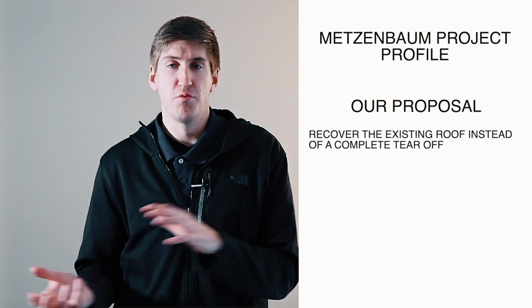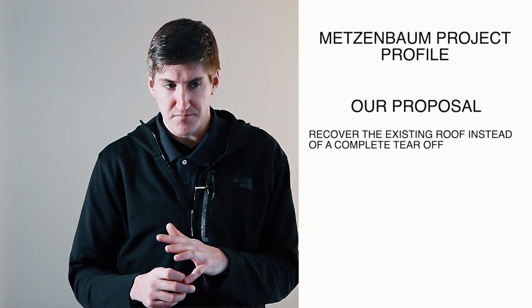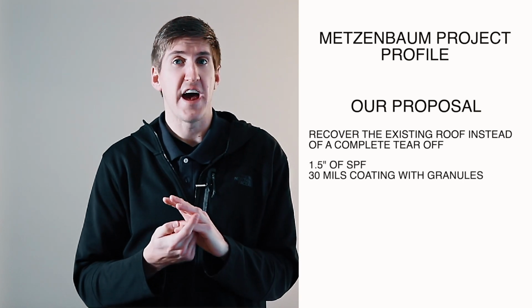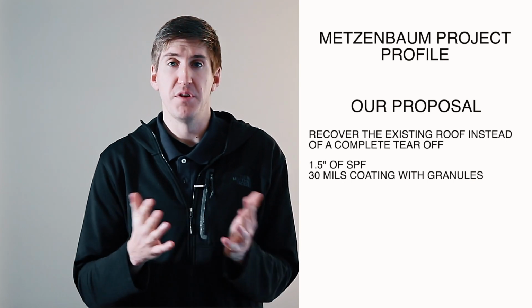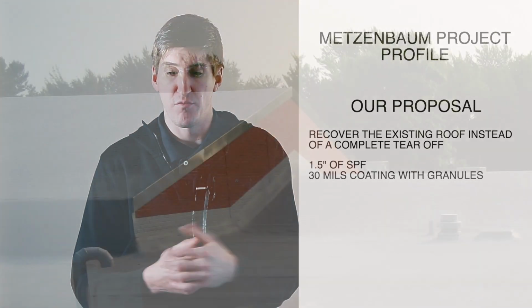But we proposed spray polyurethane foam, and it really cut down on the cost of the project because our goal is to recover the existing roof. Only remove the saturated areas, don't remove the entire roofing system, which brought down the cost. So it wasn't a complete tear-off, only in spot areas. We recovered the roof, installing 1.5 inches of foam on average over the roof, and putting 30 mils of silicone coating with granules over top of that spray foam roof.